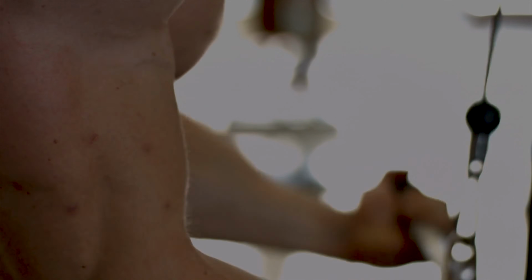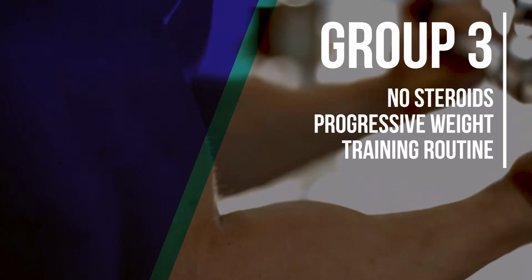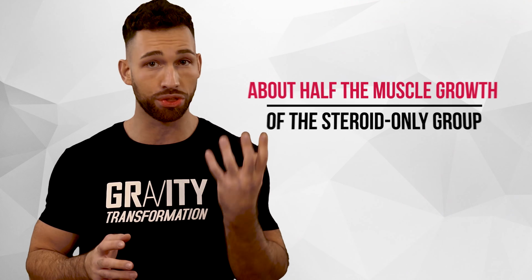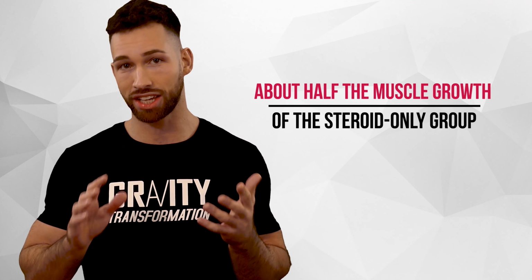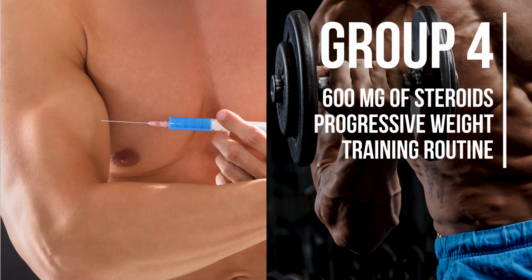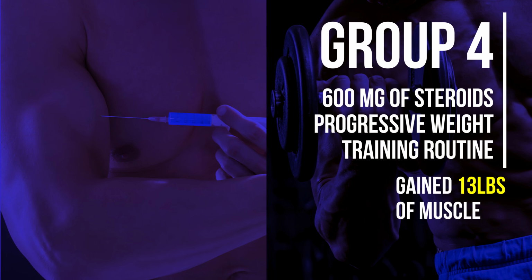Then the third group wasn't given any steroids, but did follow a progressive weight training routine, which led them to gaining an average of 4 pounds of muscle, which definitely isn't bad, but it's about half the muscle growth experienced by the men that simply just took steroids without exercising at all. Finally, the fourth group was given 600 milligrams of steroids each week while also following a progressive weight training routine, which led to 13 pounds of muscle growth.